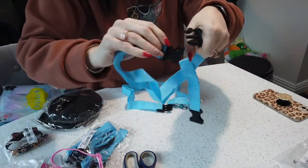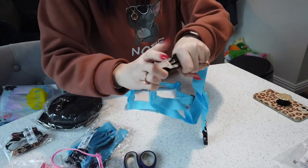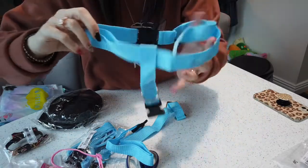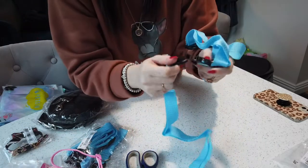So that'll clip round your waist, and then that goes round your waist, and then you've got the dangly bit, and then this bit, which is the lead, clips into there. So you've got hands-free walking. So let's try it on.